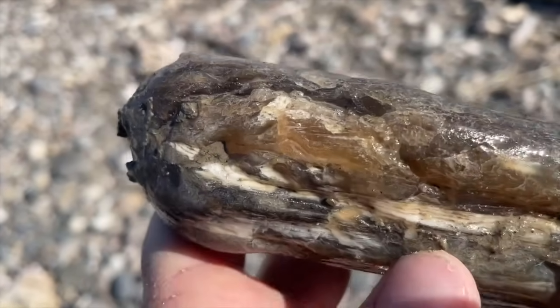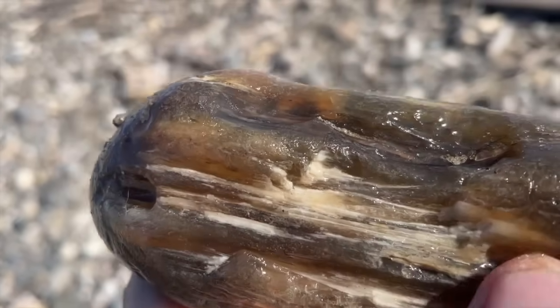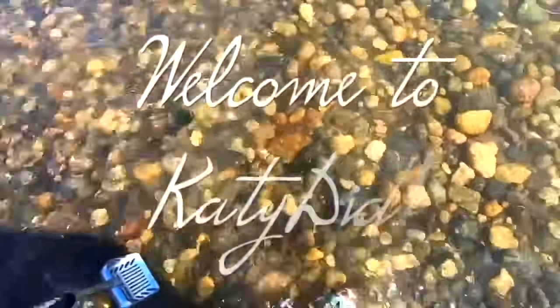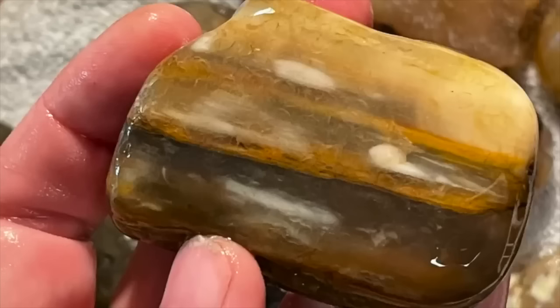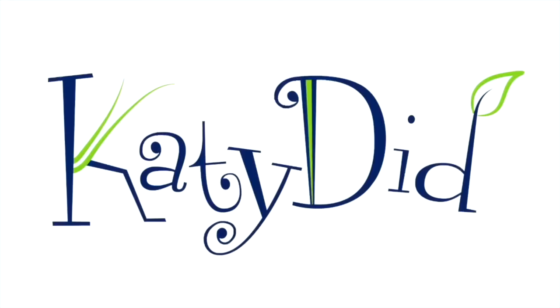Wow. Look how agate this wood is. It's just absolutely glowing. So many beautiful rocks. That's a nice thing to find on my way out.